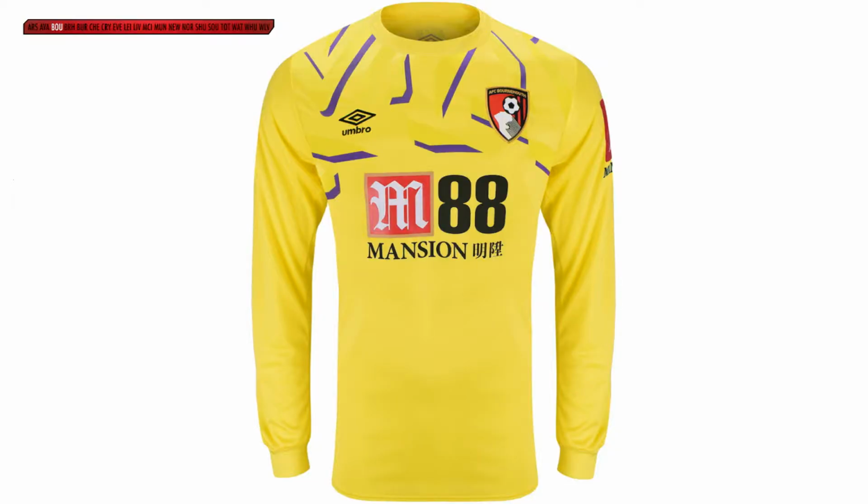And then I suppose with the goalkeeper shirt, they're going with a yellow, and it's yellow and purple. Essentially, I think we actually saw it in the last game of last season, the last home game. They wore it, and to me that's one of the Umbro stock designs. So I think you'll probably see that throughout the teams that are wearing Umbro.